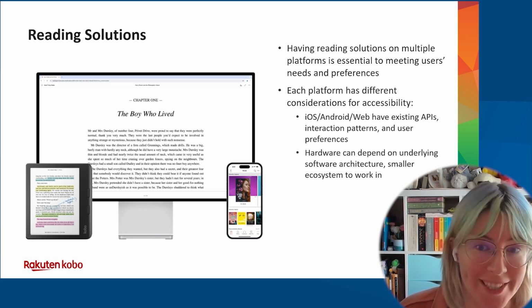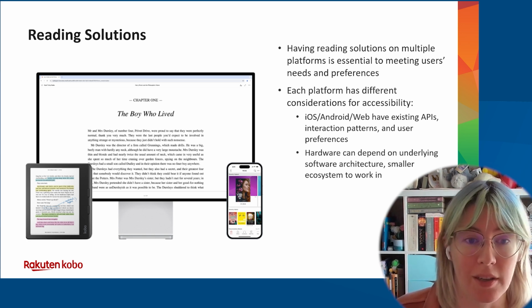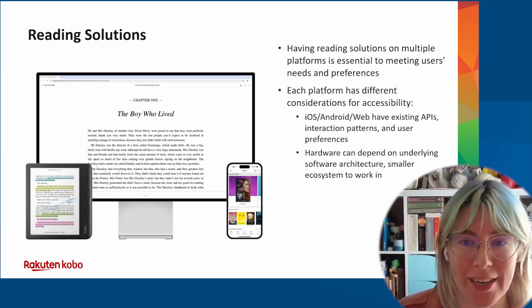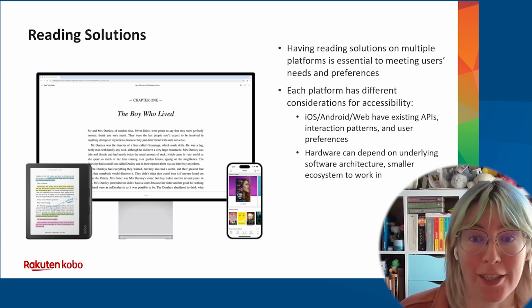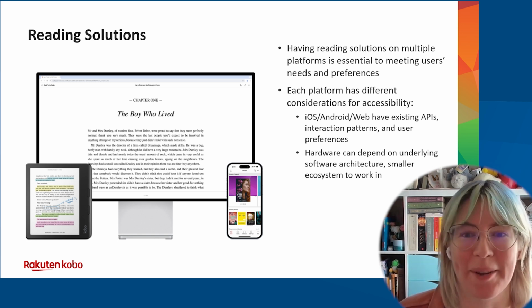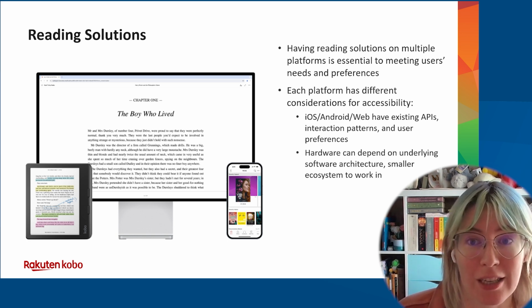When it comes to the hardware side, it's a little more challenging because what we can do depends on our underlying software architecture, what tools are available out there for our underlying software architecture. And we're working in a smaller ecosystem. Oftentimes, as many of us are building reading solutions, we can look at other reading solutions for guidance or interesting ways they're doing things. It's a little harder on the hardware side. There are other places to look, but it does mean that it's a smaller group of people. It's a smaller thing to compare against. And in some cases, there is no comparison to the experience.